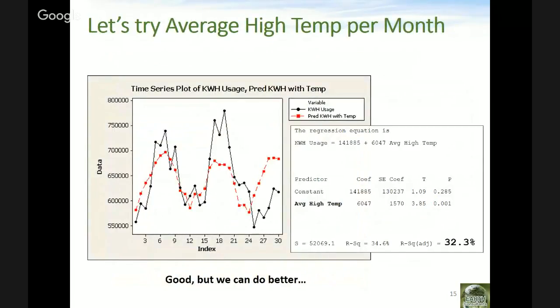So the first thing we did is grabbed the average temperature for each month, and we put that on the same spreadsheet. And then we did a regression to see, does the temperature outside for that month match up with the utility usage? And so when we put that model together, you can see that the red line is the predicted usage of energy based on just the outside temperature. The black line is the actual usage of energy. And so it starts to fit the data pretty close, but there's a lot of situations where it doesn't quite fit as closely as we'd like.